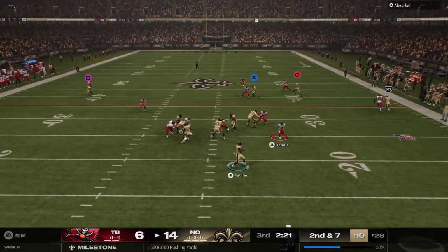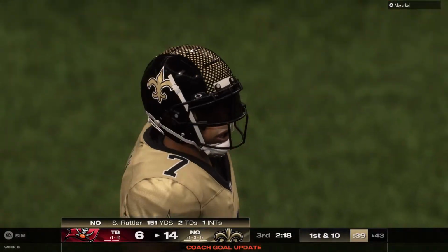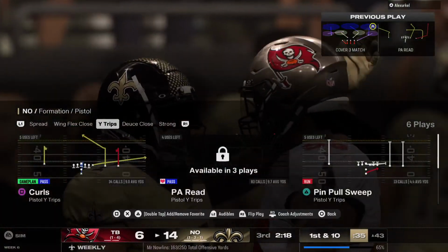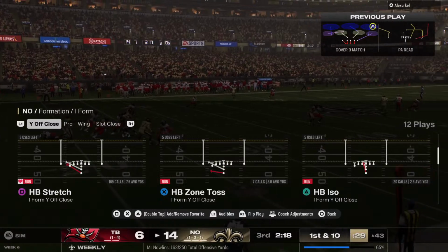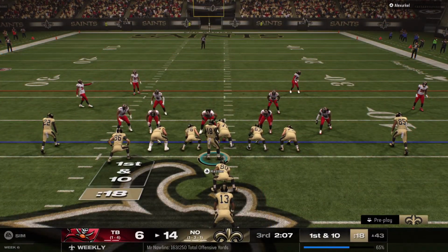On play action, Rattler. Looking right sideline, that's complete. Then he gets us to the other side of midfield across the 45 before going out. And defensively, they were in zone coverage there. Do you have to be a little careful? You're losing, playing against a good quarterback like he is, to not play too much zone?